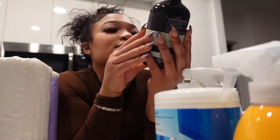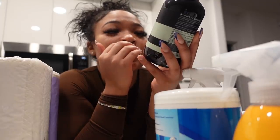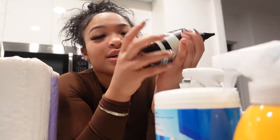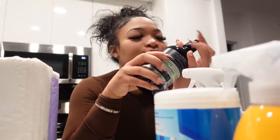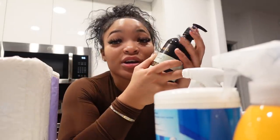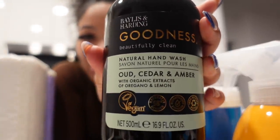This is Goodness, Beautifully Clean. It's all natural hand wash, oud, cedar, and amber. And y'all, this smells so good. It smells like a man, but I like that obviously because it has oud in it. I like this scent. If you love musky, woody scents, this hand wash, go grab it.